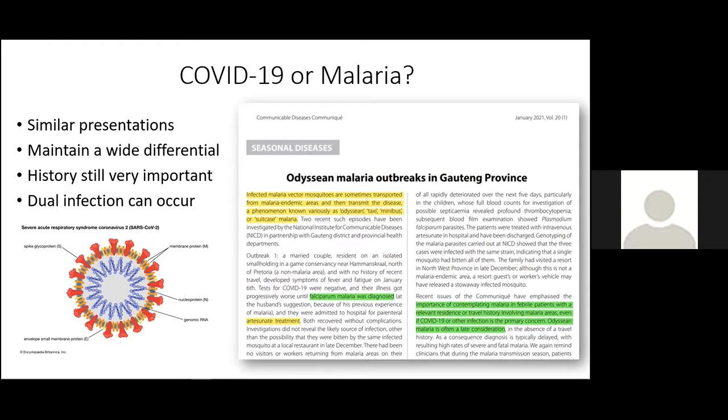Crucially, it also demonstrates how COVID and malaria can present in very similar fashions. Recently, the NICD released a communique in January regarding 2 cases of Odyssean malaria in South Africa. The patients in both these cases had traveled, but had not entered known malaria areas. COVID-19 was suspected, but ruled out following negative test results. Malaria was then tested for based on the clinical picture of the patients, and the diagnosis was then settled on. This, along with our particular case of interest, raised the importance of maintaining a wide differential whilst also paying heed to hints of malaria, even if the travel history is not suggestive.